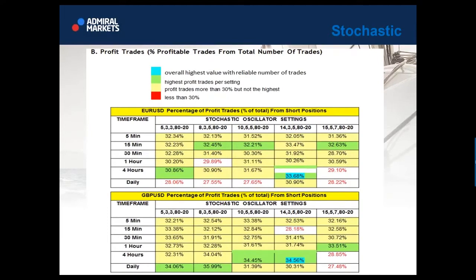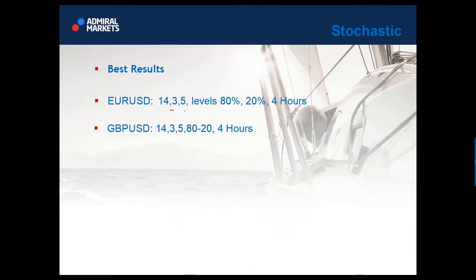This is again a crunching of numbers from the percentage of profitable trades. Overall highest value, with a reliable number of trades, was again 1435 stochastic setting, definitely on both pairs, both euro-dollar and GBP-dollar. So 1435, 80-20 levels, for both euro-dollar and GBP-dollar, for our time frame setting.